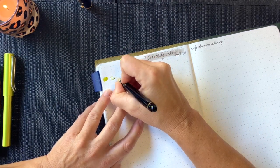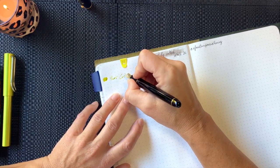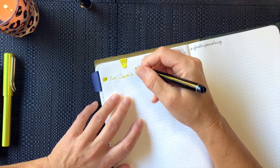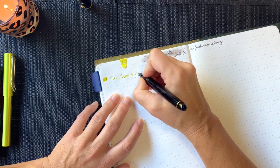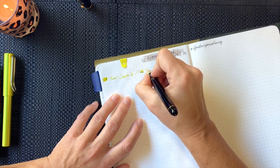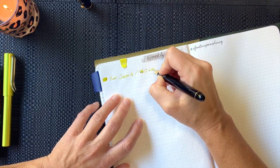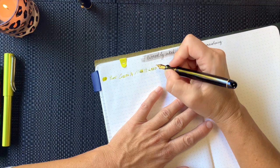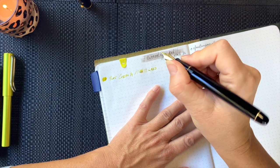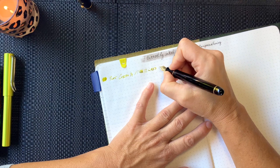This has a really thick line, but it's got line variation depending on the angle that you write with. You can write slanted, upwards, downwards, sideways. It's called a music nib because they used to use this type of nib to write on music sheets when composing, and it's very flexible in the way that you use it. It'd been stored away and I hadn't been using it for the longest time.